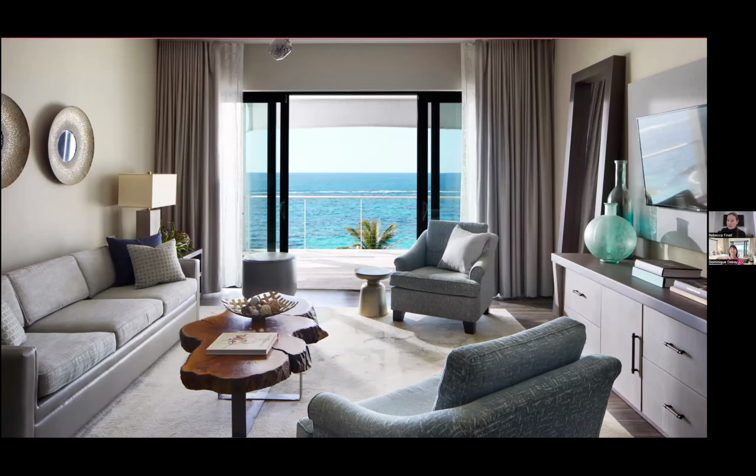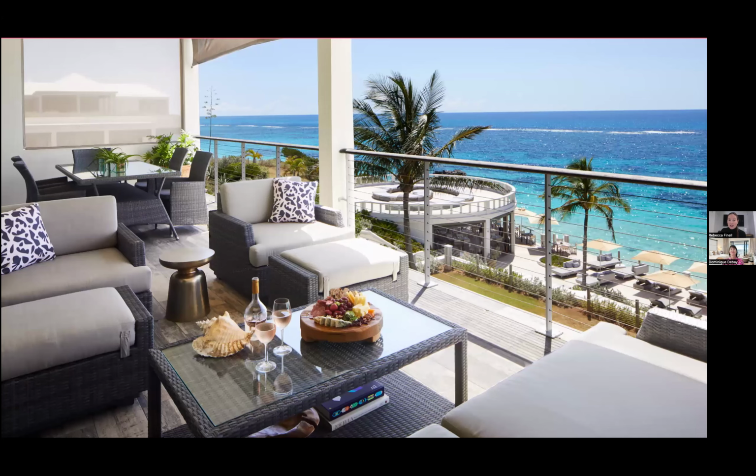So all of our suites have a common space, as well as the extension of the outdoor balcony or terrace overlooking that water. So you can have a full breakfast spread, a full dinner with room service up on your balcony overlooking the water.